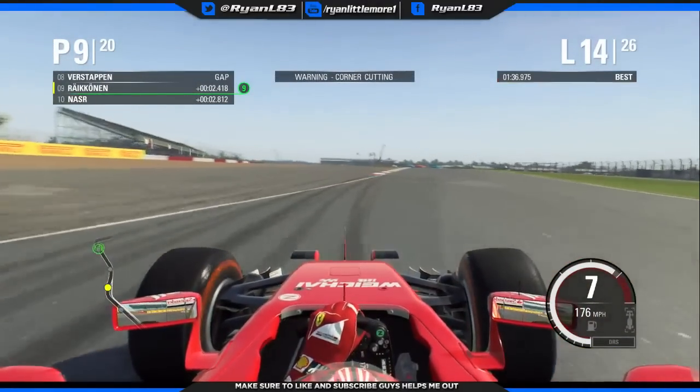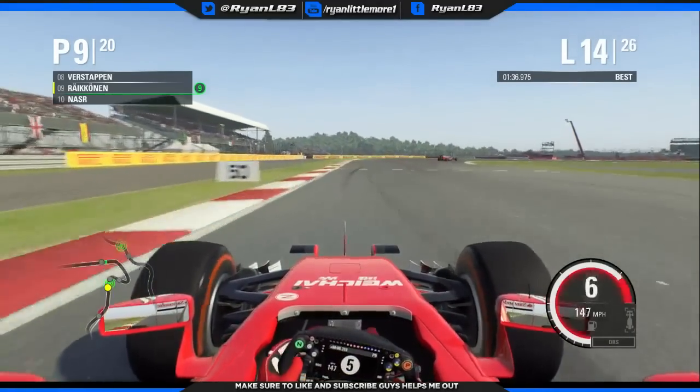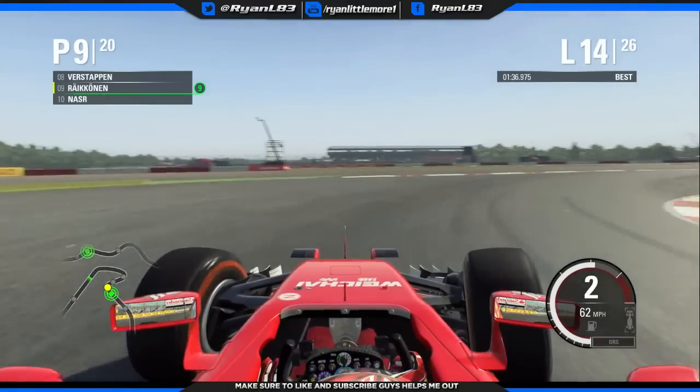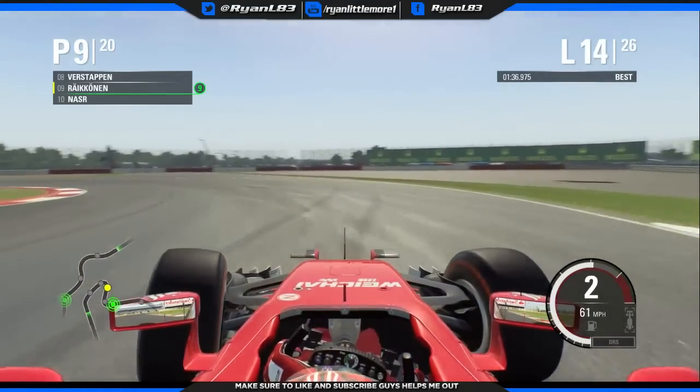Oh, that's a big corner cut, that is. We have 25 kilograms of fuel left in the tank. 25 kilos of fuel remains. I think I deserved that corner cut, really, that lock up.